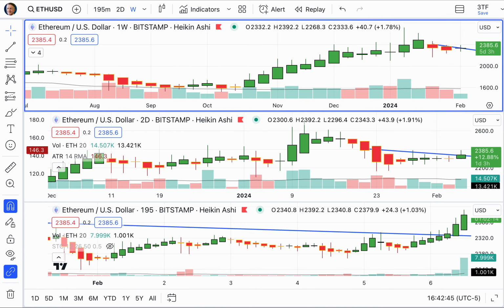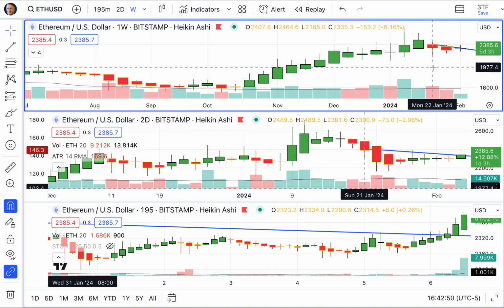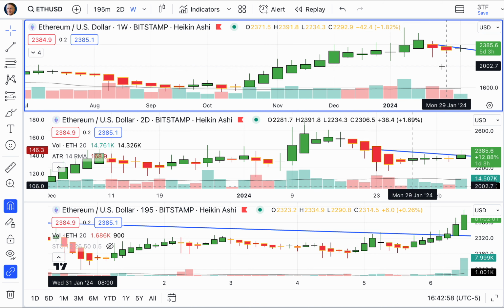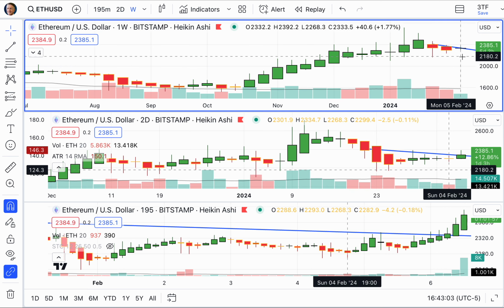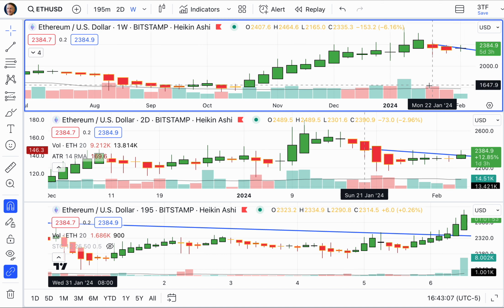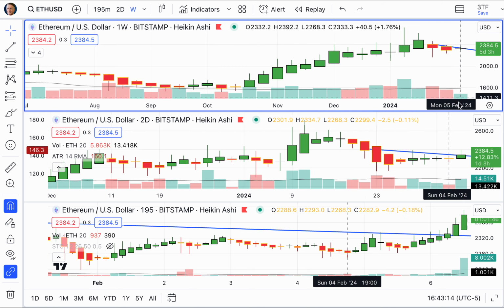Now, take a look at Ethereum. Ethereum down these last 2 weeks. It was down the most on that first week of the down move. It hit a low of 2165. Last week, 2234, so didn't hit that low. This week, even higher as far as the low goes. We have a doji. Now, we had high volume that week beginning the 22nd of January, lower than average volume last week. This week, it could range on up.